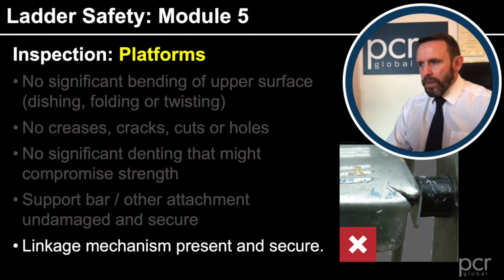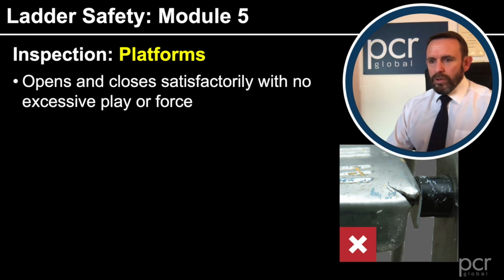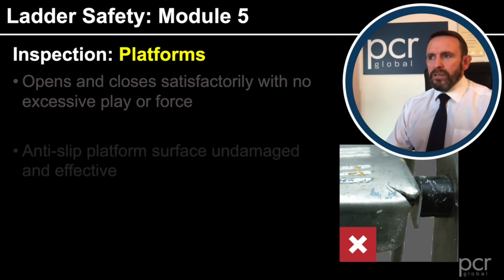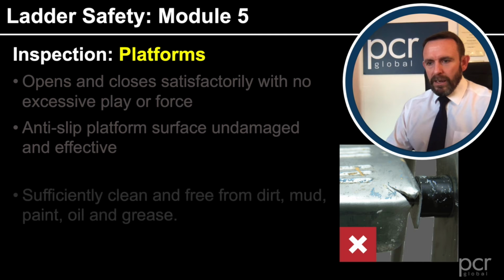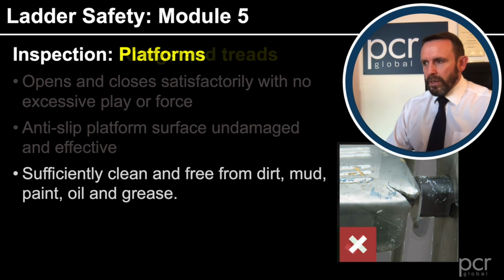So we can see there we have some cracks on a platform. We need to take that out of commission. Make sure they open and close satisfactorily with no excessive play or force. Any anti-slip platform, the surface should be undamaged and effective. Sufficiently clean and free from dirt, mud, paint, oil and grease that can mask any damage underneath. So make sure the ladders are clean.